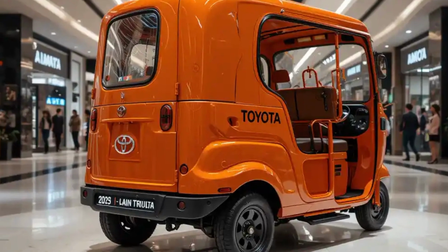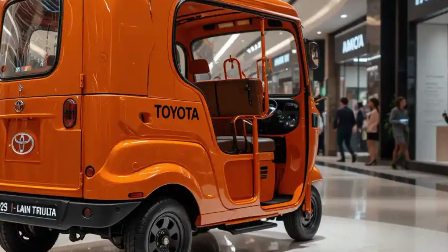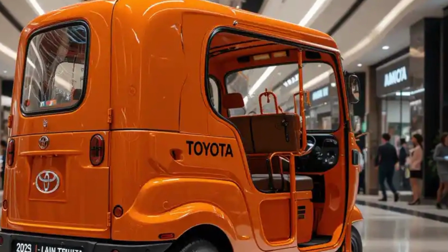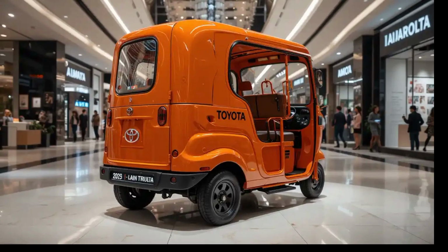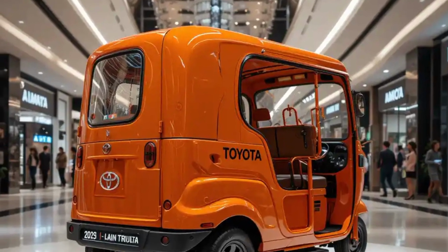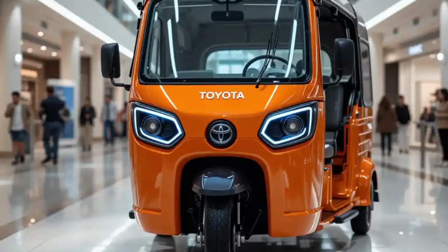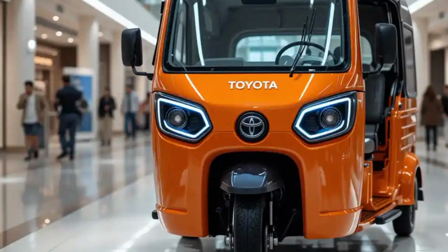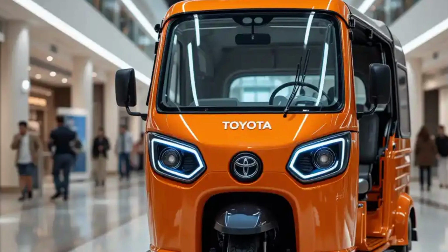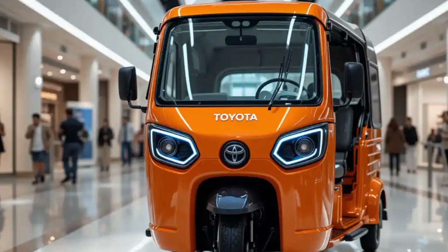The engine is air-cooled, with improved emission control systems that make it compliant with BS7-like future norms, meaning it's much cleaner than traditional 2-strokes. The 2-stroke engine also means fewer moving parts, easier maintenance, and faster service times, something every rickshaw operator appreciates. With a fuel tank capacity of around 12 liters and a mileage of approximately 35 to 40 kilometers per liter, this rickshaw is built to run long hours without frequent refueling. Toyota also claims lower maintenance costs and longer service intervals compared to previous models.